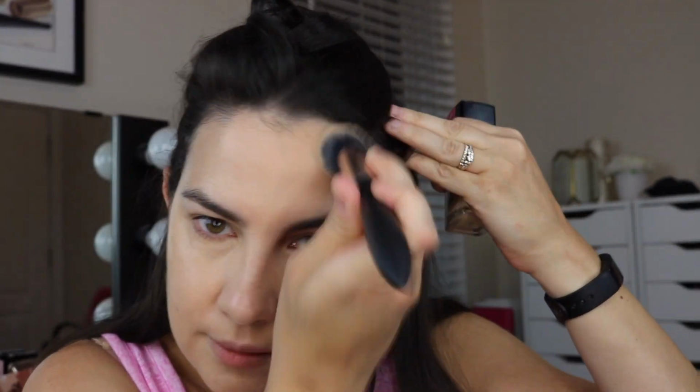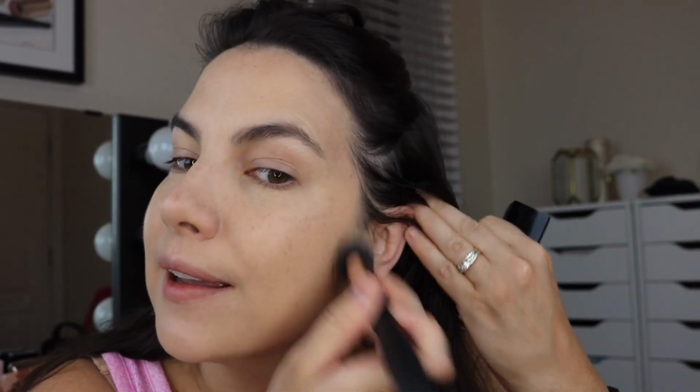Oh, that blends in so nicely. Really pretty coverage with this stuff. Wow. See what I mean? How it's got this sort of natural radiant finish, but it's not coming on too strong. I like it. And for concealer today, I'm going to go with my trusty e.l.f. Camo Concealer in the shade Medium Sand.